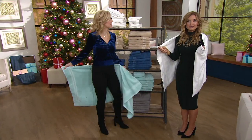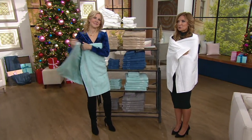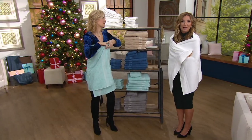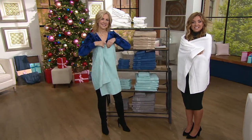But look, or just again, gift it to yourself. For $40, go to a luxury bath and linen store, and one bath towel is probably $40. And here's the entire set on an easy pay of $6.66.